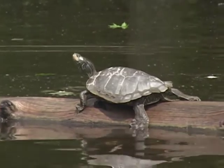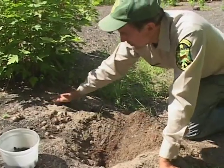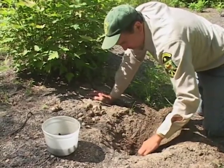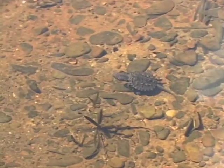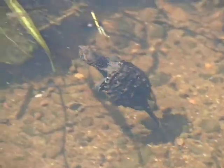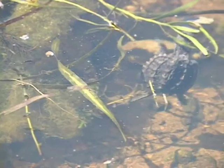And right here I am digging up an emergence hole where young have hatched out and have actually made it all the way to the surface. Once they are above ground, they need to get to water. The main goal of a hatchling is really just not to be eaten.